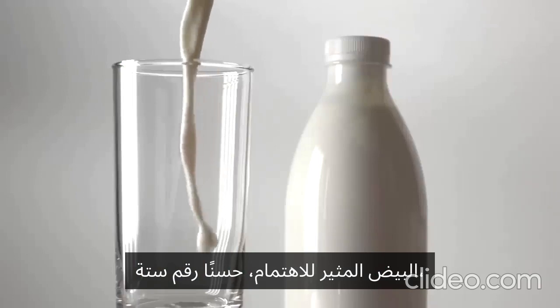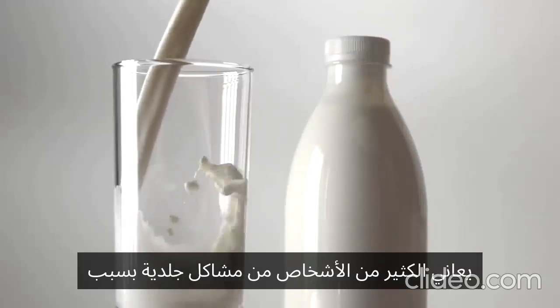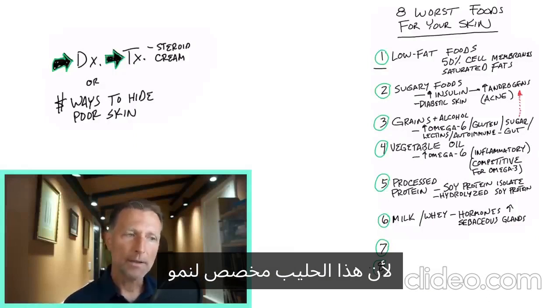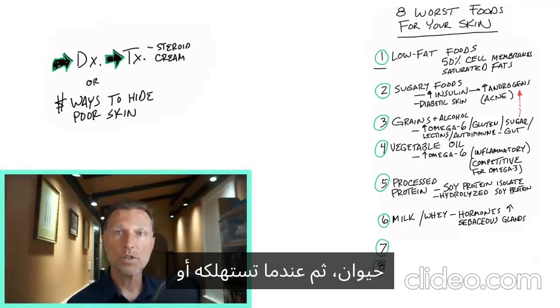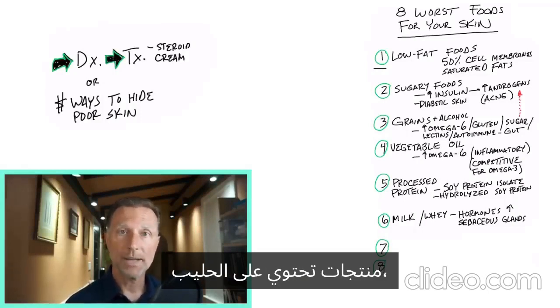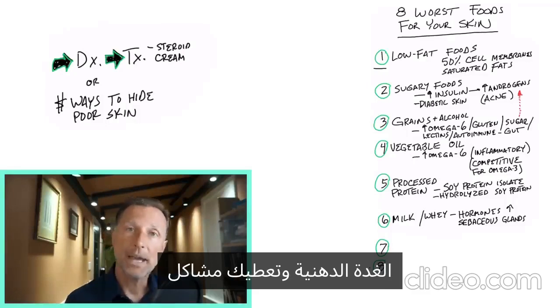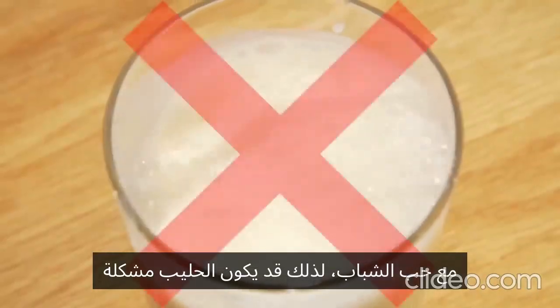Interesting. All right, number six, a lot of people have skin problems due to milk and even whey protein powder. Why? Because this milk is meant to grow an animal, and then when you consume it or products of milk, sometimes those hormones can affect the sebaceous gland and give you problems with your acne. So milk may be a problem for you.